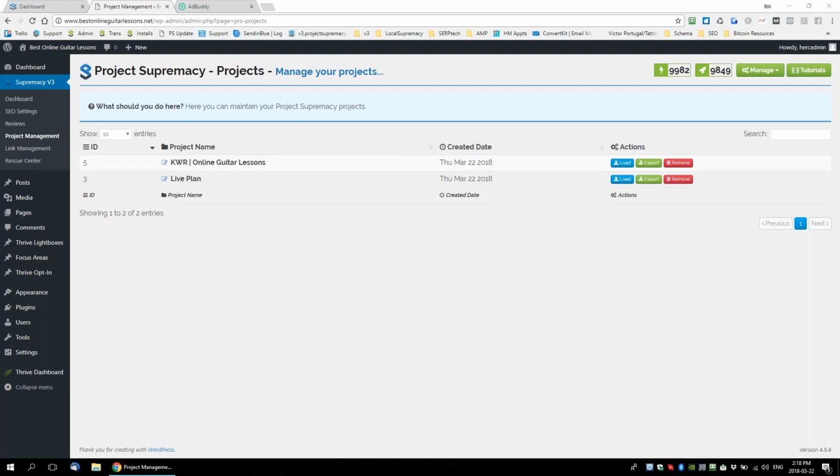So with keyword research, the tool that we're going to use from Project Supremacy is the project planner. Keyword research is the core fundamental of getting traffic in Google. If you choose the wrong keywords, you're not going to get any traffic, and that's always a problem. But you also have an opportunity to target different keywords on different pages of your site. This is where the project planner comes in very handy, because it becomes a dashboard for all the pages and the posts on your site, right?